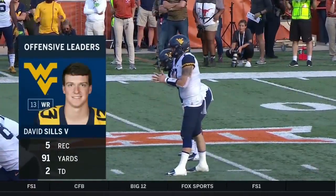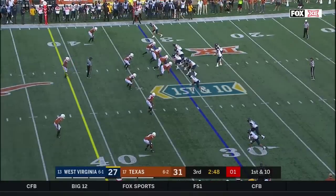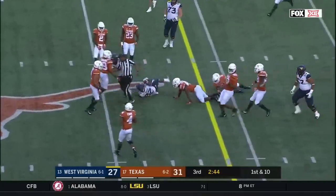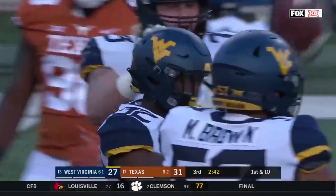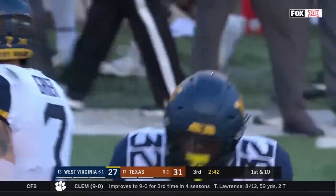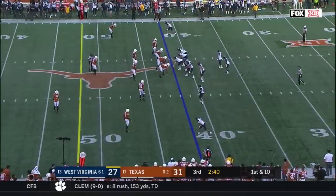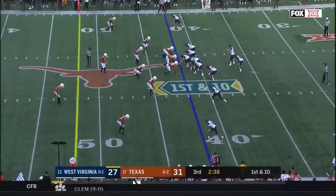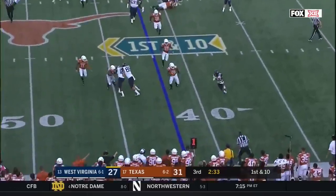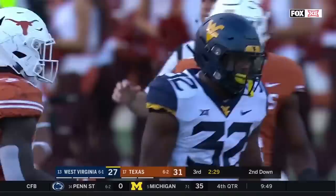As we look at the offensive leaders for West Virginia, David Sills had a huge second quarter, but he's been quiet since. Haven't heard from David Sills in the last couple series. Here's Petaway, who had a 55-yard touchdown in the first half, picks up a first down, a gain of 11. So you see the adjustments being made by the Texas defense. Well, the Texas defense is putting help over the top of Sills right now, but what that is allowing West Virginia to do is run the football so successfully. Right now they're making an adjustment. Sills has one-on-one coverage. Grier in the flats. Petaway, and Petaway out of bounds at the 45.